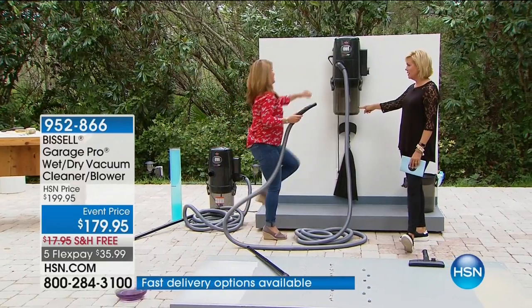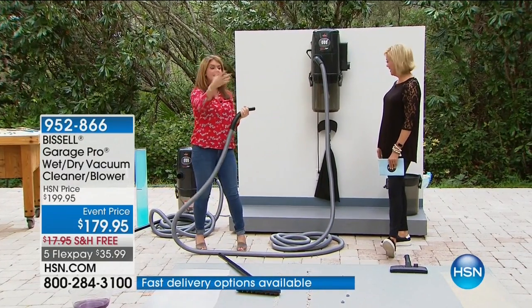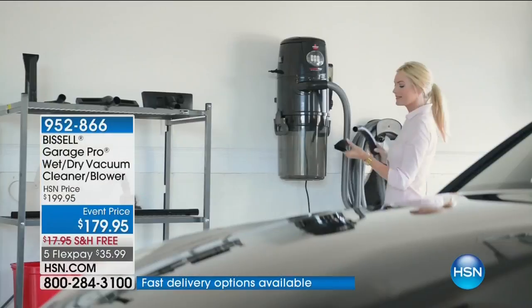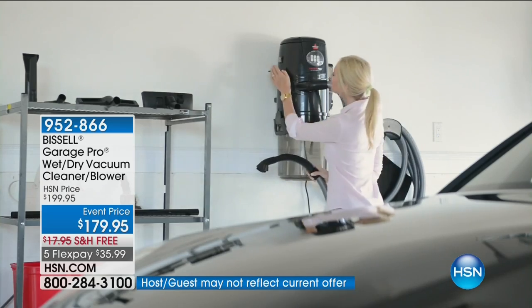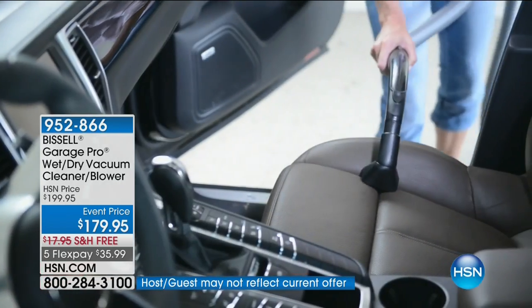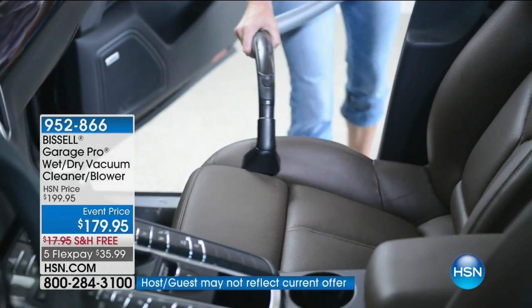I smell great. Well, we didn't really do oil. But I mean, any kind of mess. And like we were showing in some of the videos here, say you're in the garage and something spills. First you'd have to go get a mop or do something. I love how it mounts. You're not losing any kind of real estate space in your garage, and you can clean out your car too.